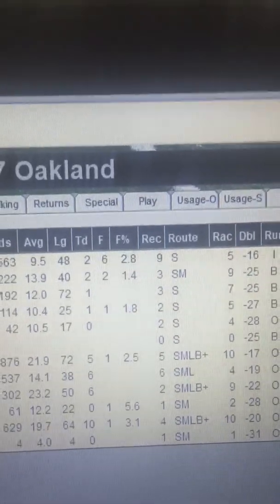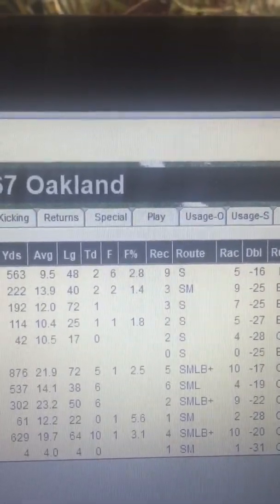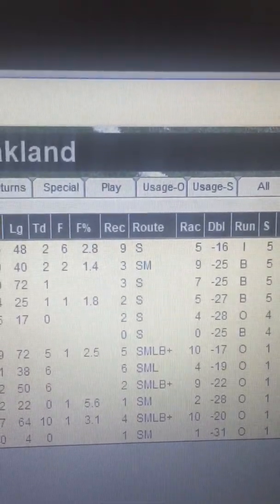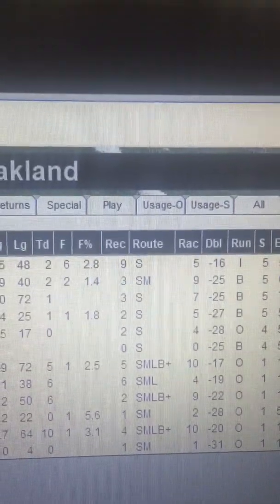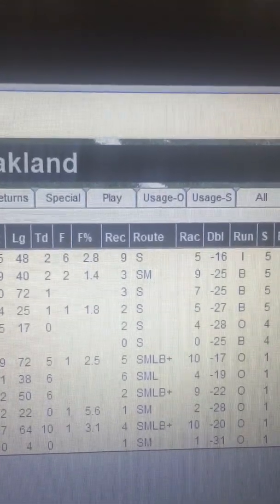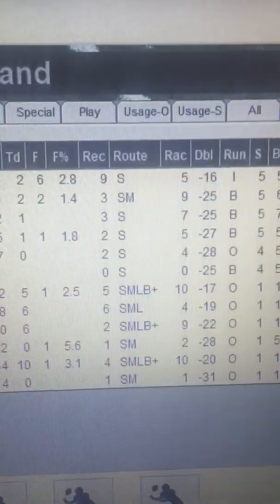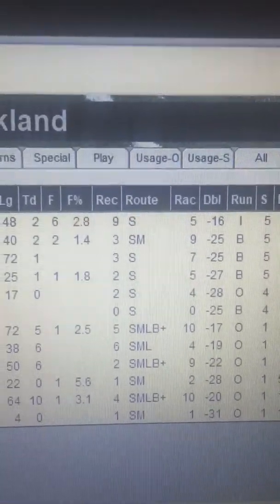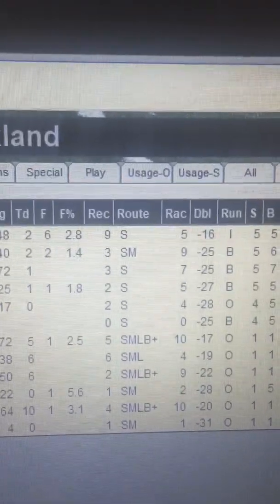Receiving wise, you got, of course, a young Fred Biletnikoff, and he's a 5 with all the routes, short, medium, long, and he's a 5 catch with a 10 run after catch. And his partner is Bing Miller. He's a 6'4", short, medium, long, and so they're good average receivers. Billy Cannon is an outstanding tight end. He's a 4 catch, but he's got all the routes, short, medium, long, and bomb, and he's a 10, and he can really scoot.